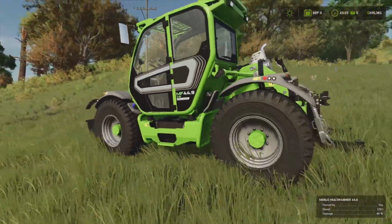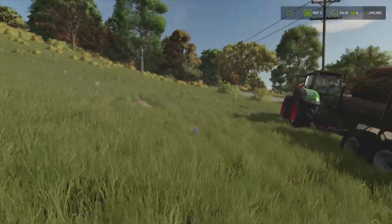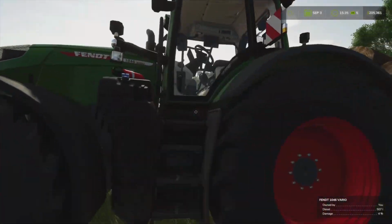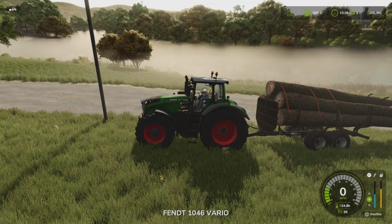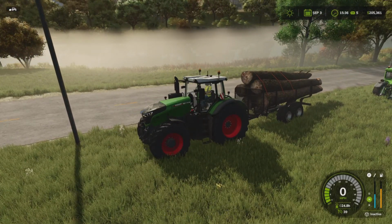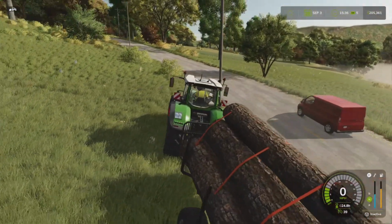In the interest of time, I'm going to leave the telehandler parked here. We'll get this back to the farm. They're jiggling. I don't know why they do that. Let's go.